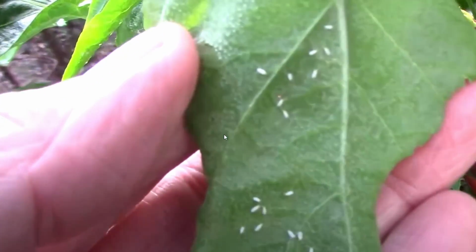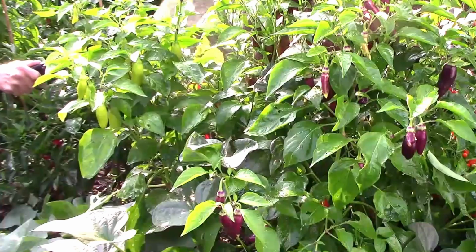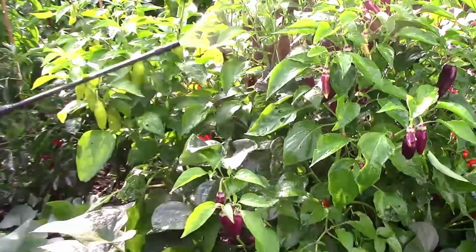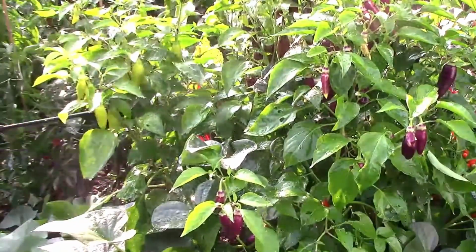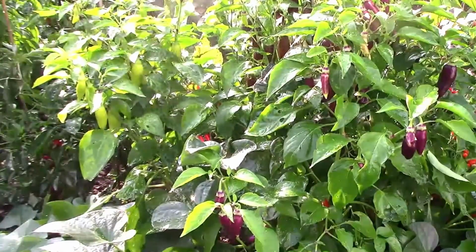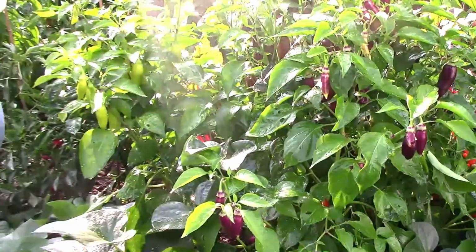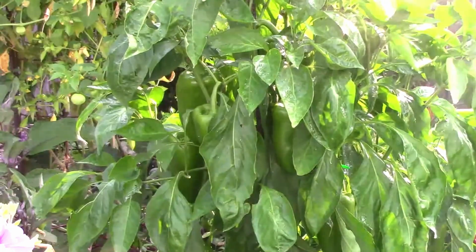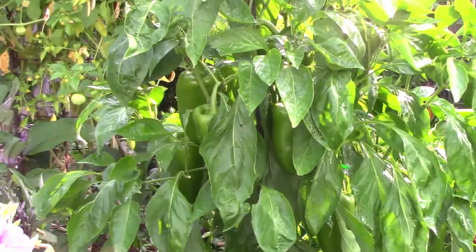Whiteflies are also still a nuisance right now, and you could try spraying them off your leaves, or if they're really bad, adding sort of a soapy pepper water mixture and spraying them that way can help kill them off. But really, it's just a regular fight that you have to battle against the whiteflies sometimes, where every day you've just got to spray them off.